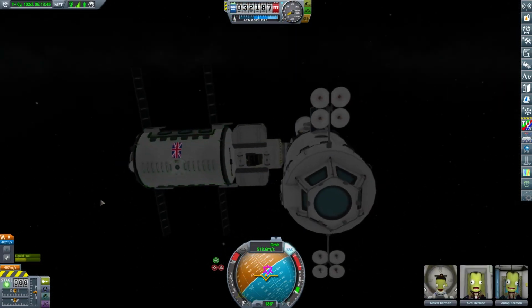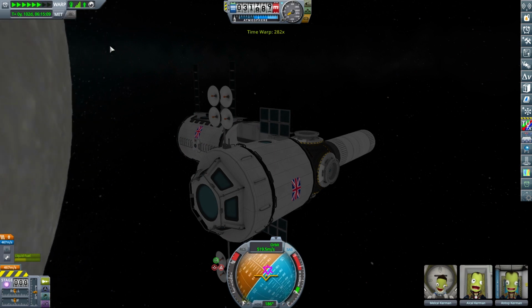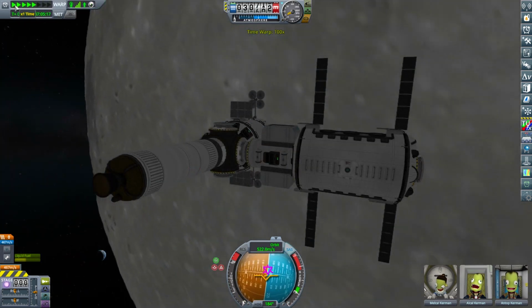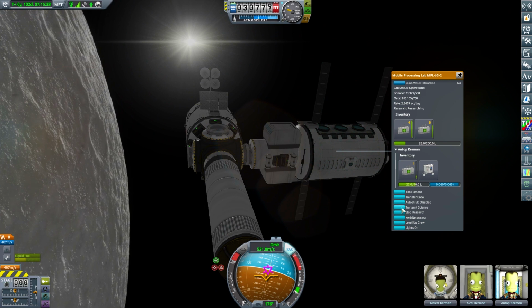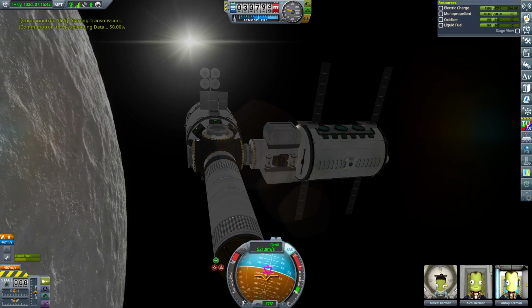Silly me. We've got to get some science from the moon, haven't we? I'm actually going to let this go around until it's in the sunlight. Would help if when we're time warping, we actually stopped when we're in the sun, wouldn't it? Have we got signal? We do have signal. Let's have a look how much we've got. 23. That's not bad. So that's only for like 10 days or something. Let's transmit that. That'll take a little while. It'll use up a load of electricity.